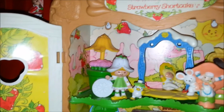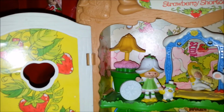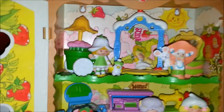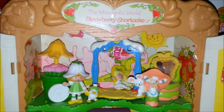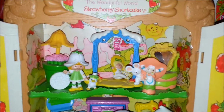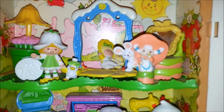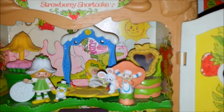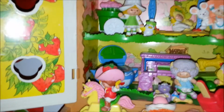So here you could see mint tulip and marsh mallard in front of her little flower cart. And then back in the back there is Butter Cookie and Jelly Bear, and that's a little swing. And I found the two parts separately. I don't have the swing. I haven't ever found the swing. And then Apricot and Hopsalot, that's just one of my favorite ones. Definitely my favorite Apricot one, where she's playing dress up and she's got a little mirror. We got Strawberry Shortcake on a rocking horse, and she's dressed up like a cowboy.